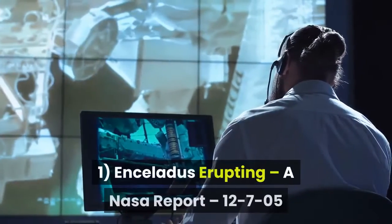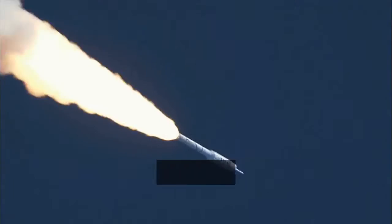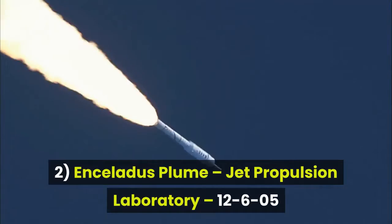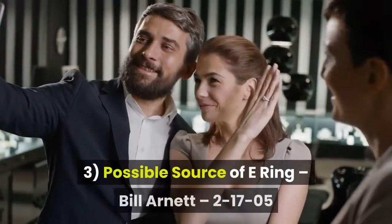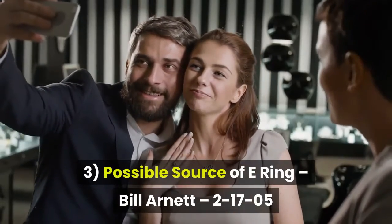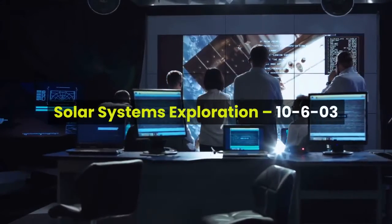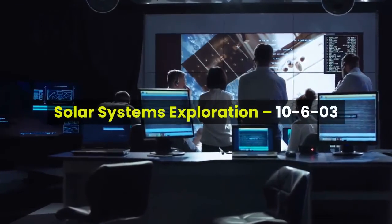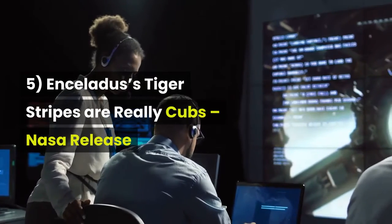1. Enceladus erupting, a NASA report, 7 December 2005. 2. Enceladus Plume, Jet Propulsion Laboratory, 6 December 2005. 3. Possible source of E-ring, Bill Arnett, February 17, 2005. 4. Saturn, Moons, Enceladus, NASA, Solar System Exploration, 6 October 2003. 5. Enceladus's tiger stripes are really cubs, NASA release.